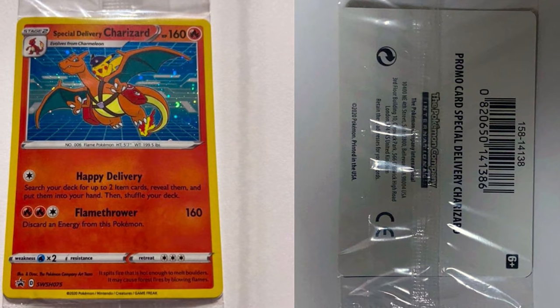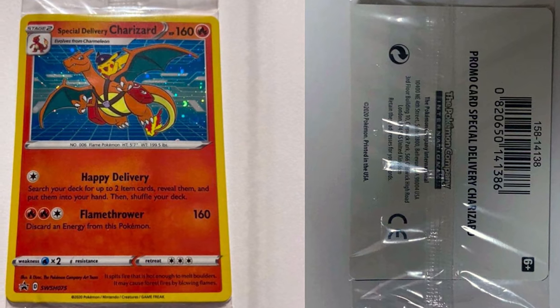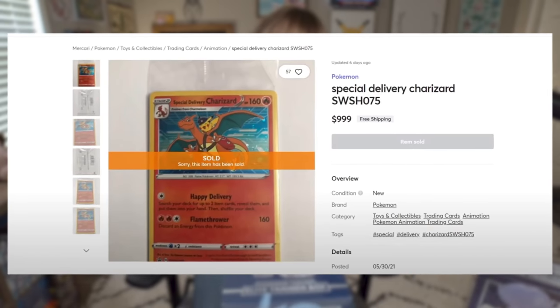So, in May, a couple of promos were accidentally sent out to a couple of customers that bought stuff off the Pokemon Center website. These were special delivery Charizard promos. A couple of people got them. And of course, like any fellow lover of Pokemon would do, you gotta throw them up online and sell them for $1,000 a piece. Right? Right?